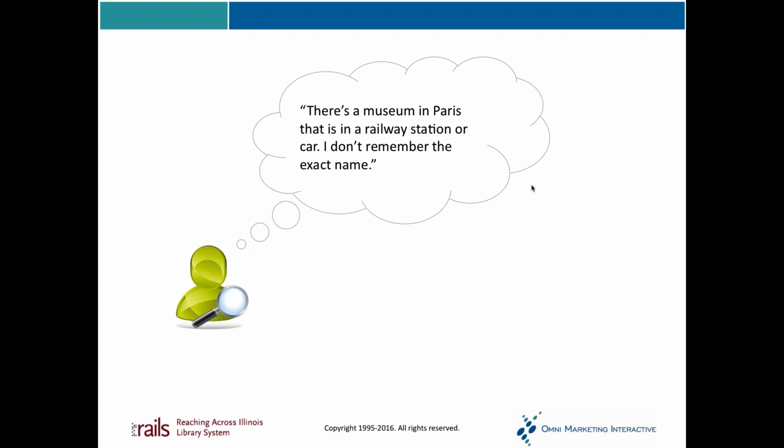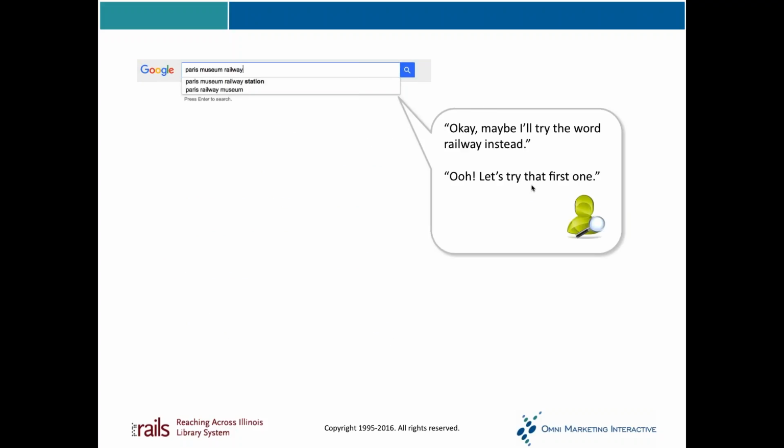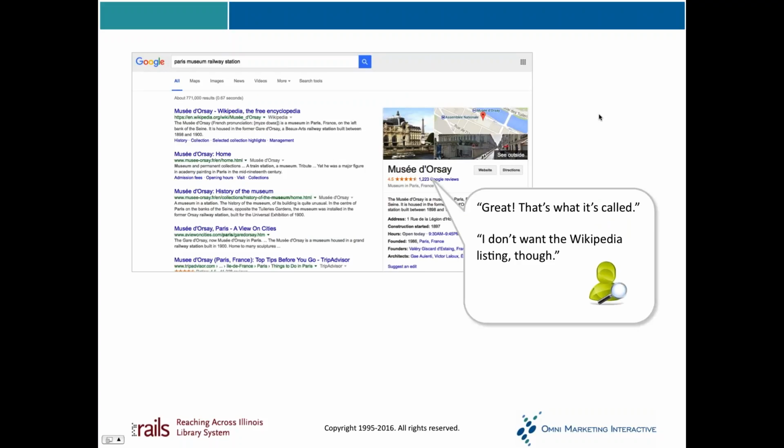There might be an item where a person knows partial data about it. So there's a museum in Paris that's in a railway station or a railcar. So they'll type in Paris Museum Railcar, and that's when they go, what the heck is that? Well, maybe I'll use the word railway instead. And hey, that first search result looks pretty good. And then they get the correct information, the Musée d'Orsay, and you can see that Wikipedia is appearing first, so it's a very strong indicator that these keywords are informational in nature. So they don't want to click the Wikipedia listing, so they will click Musée d'Orsay home.